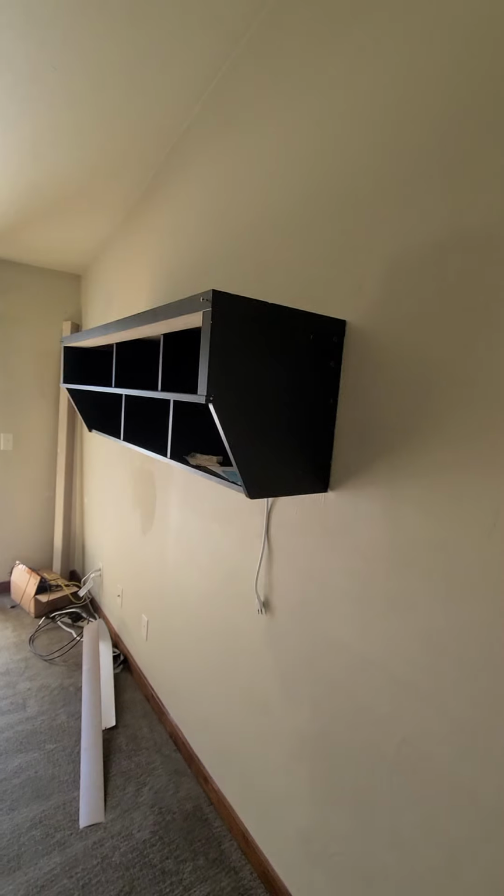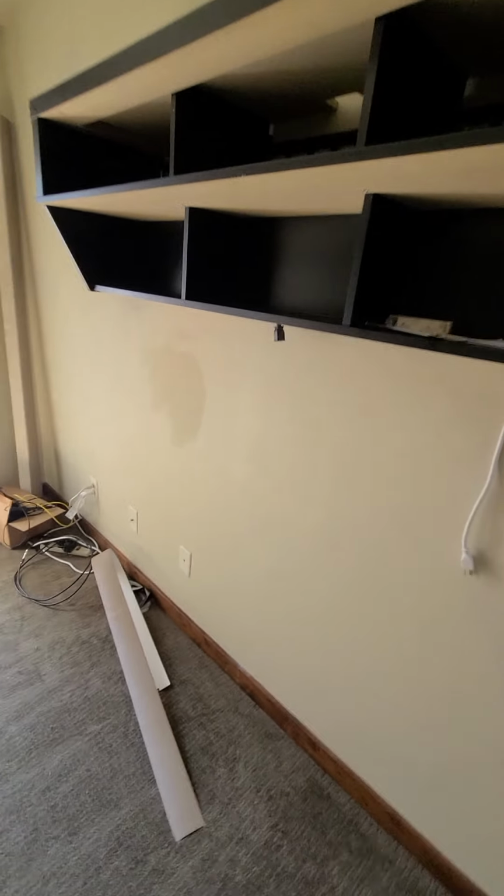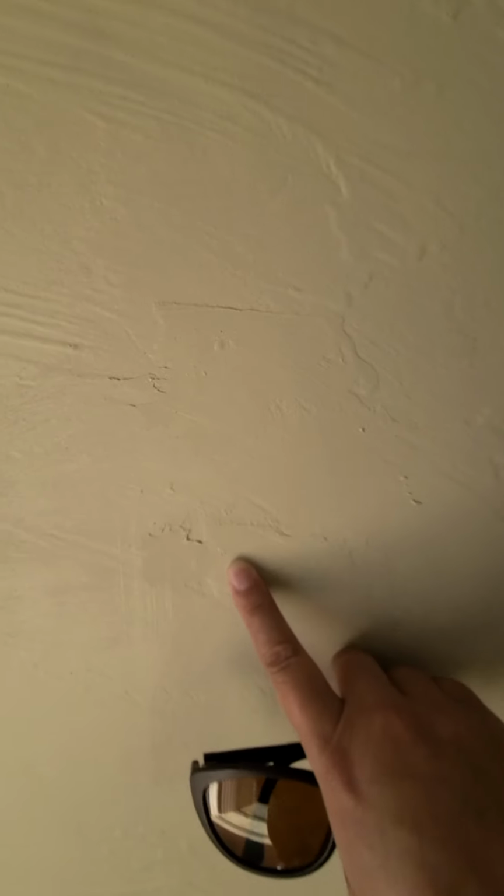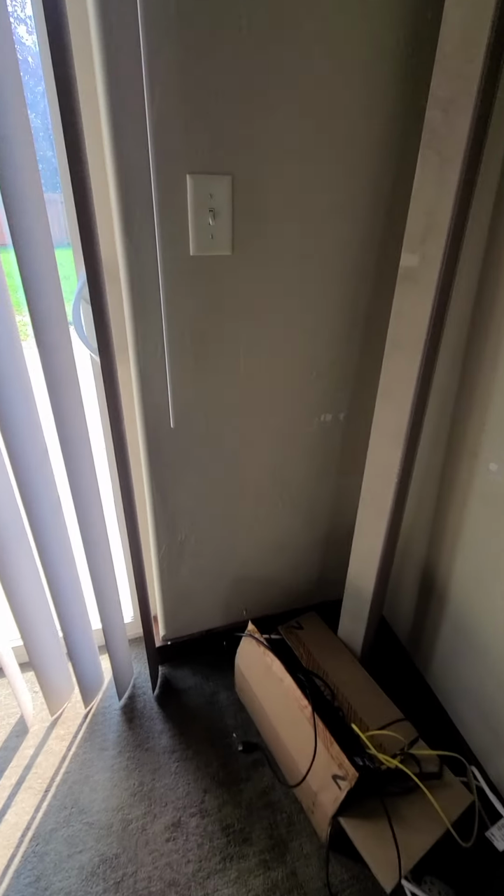I'm guessing that they're going to come back and take that off, but the texture and patching jobs that have been done are not good. Like this whole area is in really awful shape. I don't know if that was from before. I don't think things were quite this rough when you purchased the house. There's a little patching down there.